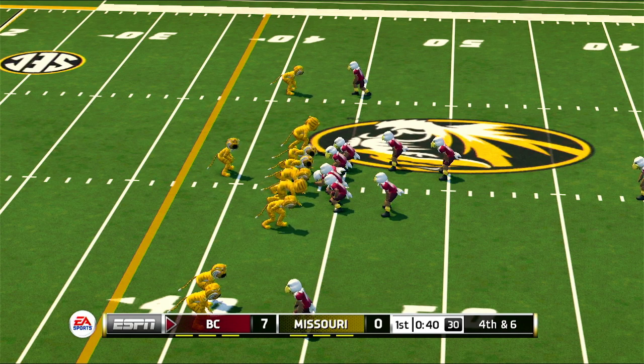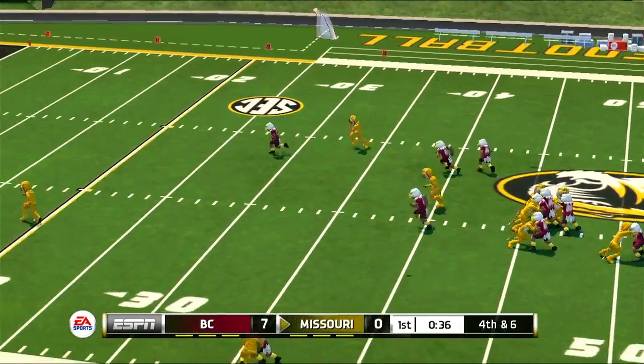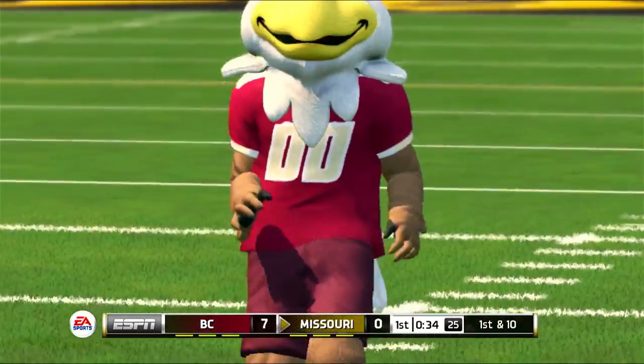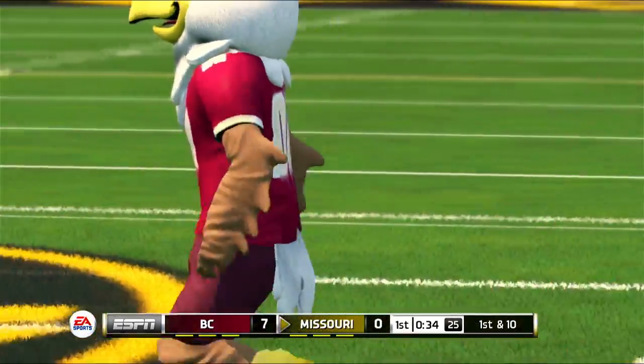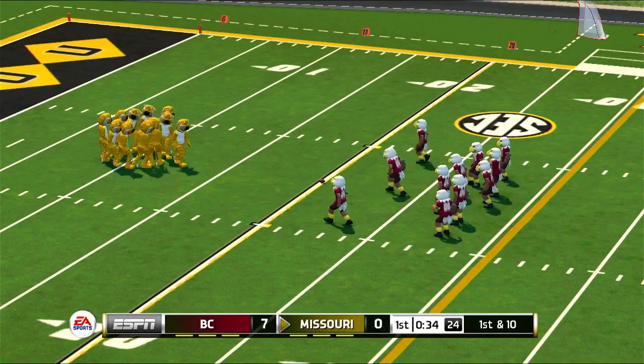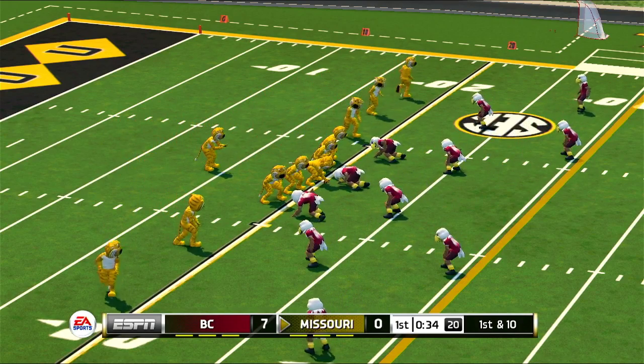Big kick here to try to pin the offense deep in their own territory. Oh, excellent punt. This punt bounces into the end zone, and this will be a touchback. And while they are behind, they know they can knot things up in a heartbeat. It's way too early to change your game plan.